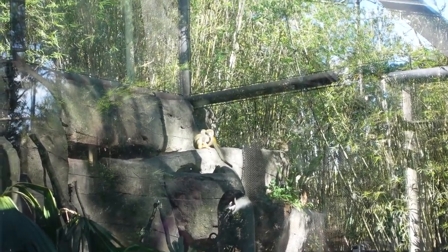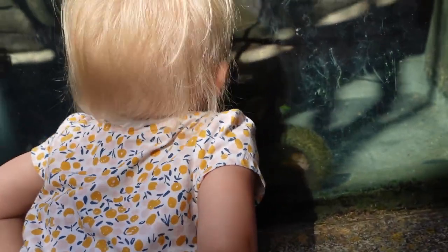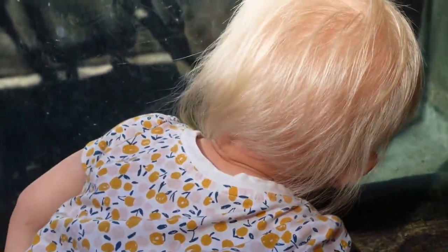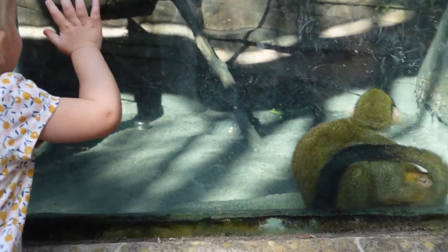It's the mom and the baby over there. Are you trying to kiss it? Say hi, monkey. Hi. Yeah, you see the monkey? Look at the small one.